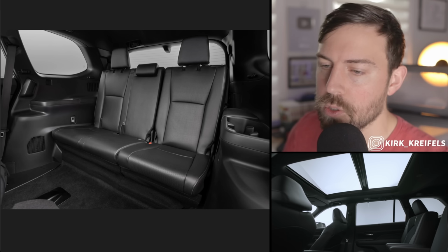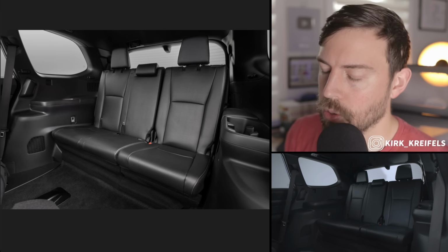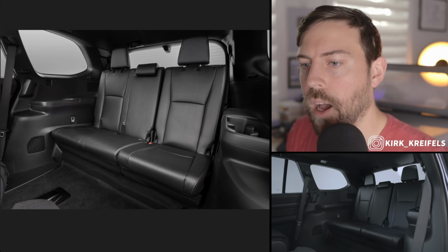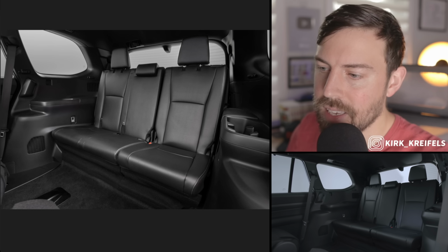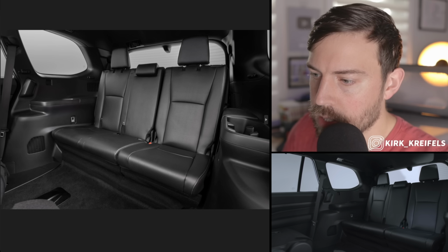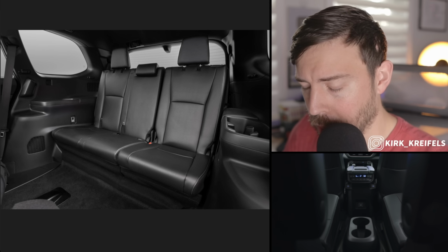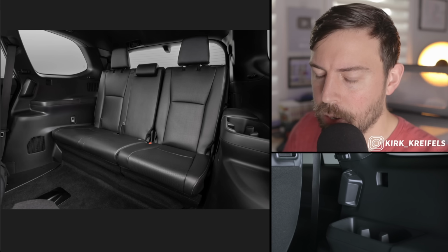Third row seat, this isn't huge because the current Highlander's third row seat is just not great. The Sequoia's third row seat is not great. The 4Runner's third row seat is not great. The only usable third row seat probably is in the minivan, the Sienna here in North America. So what do we have going on back here? Well, tons of cup holders. That's at least 2 on each side. It might actually be more. You have a 3-row setup back here, which means it's going to seat up to 8, I would assume.